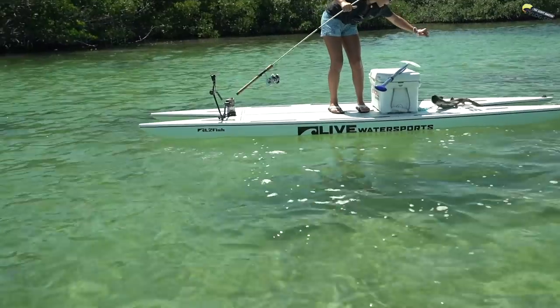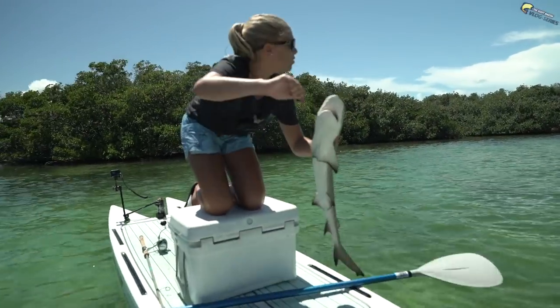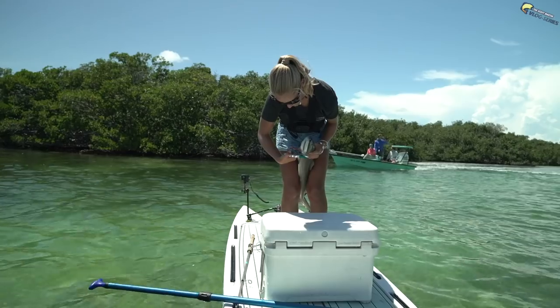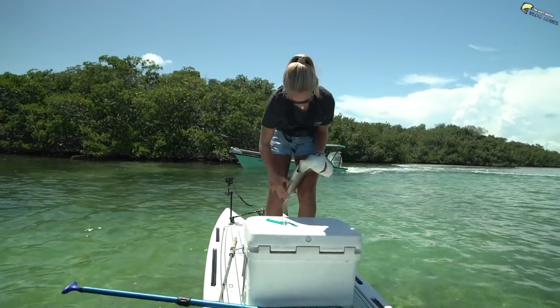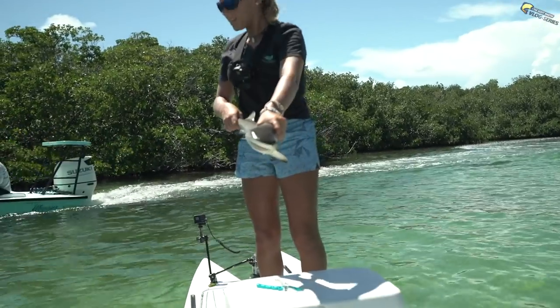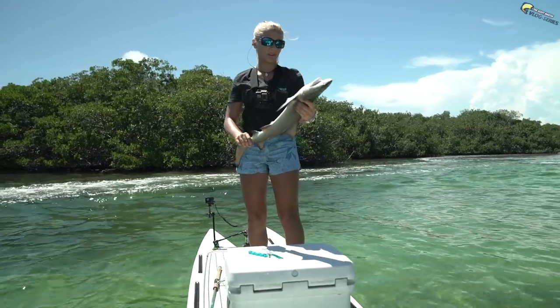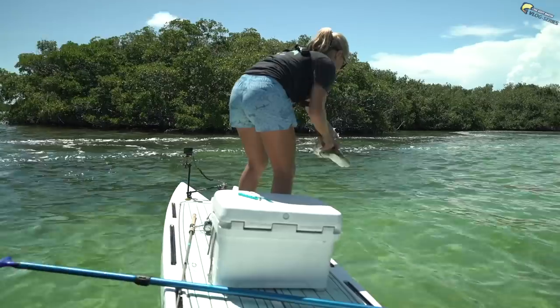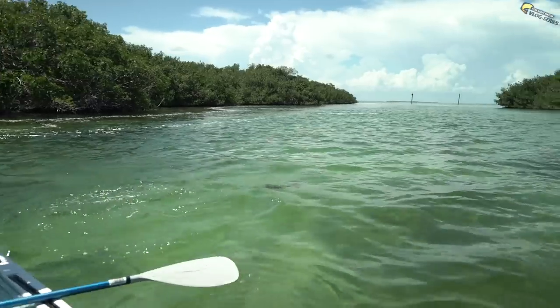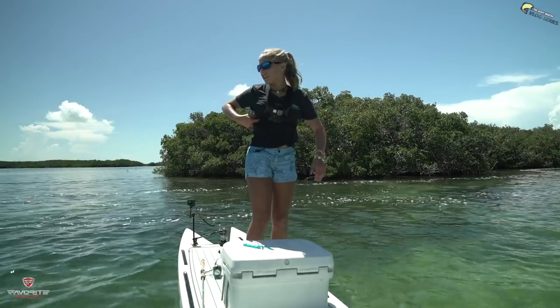Yeah, he swallowed that. Okay, got him? Yeah. Oh, boat coming, Dad. Okay. Hold him up. There he is. Well done. Thank you. That one's way bigger than the ones I've been catching. He got him. All right, good job.